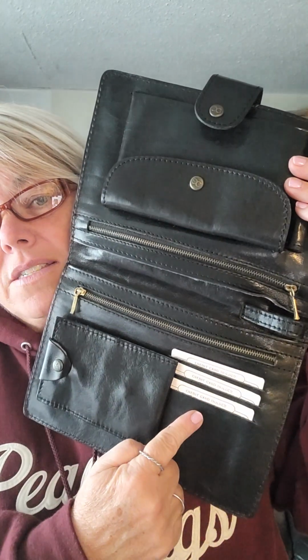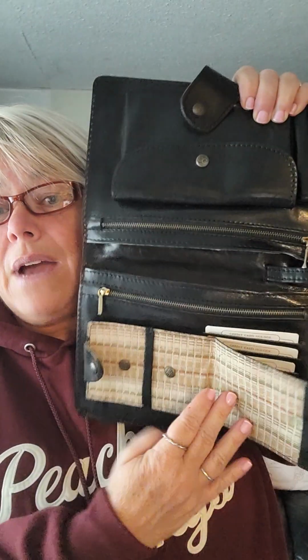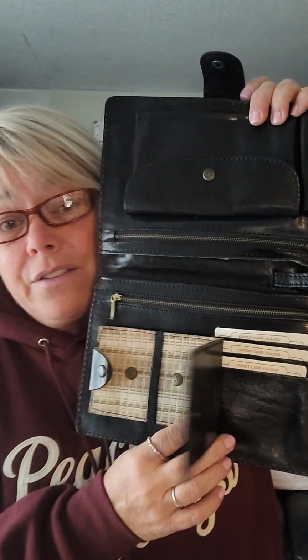You've got some card slots here, brand new, hasn't even been used. The original little paper inserts are still there. You've got a slip pocket, a zippered pocket. This is a vintage piece, so you do have a space for checkbooks, which we used to carry. I am sure if you are creative, you can come up with something else to put in this spot.